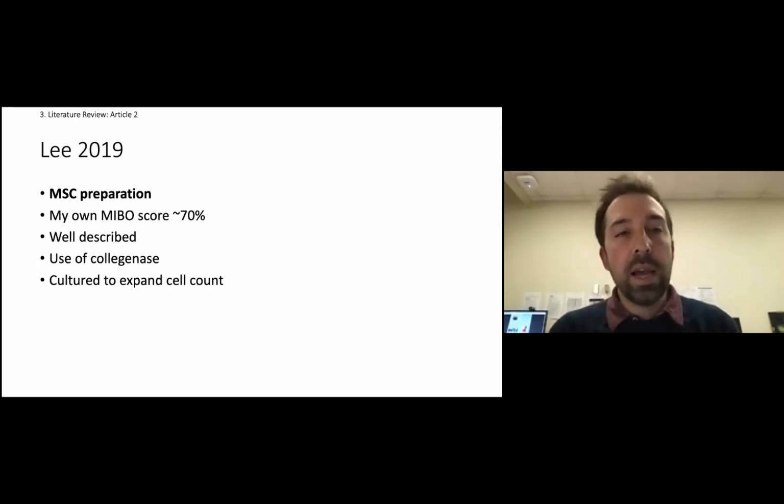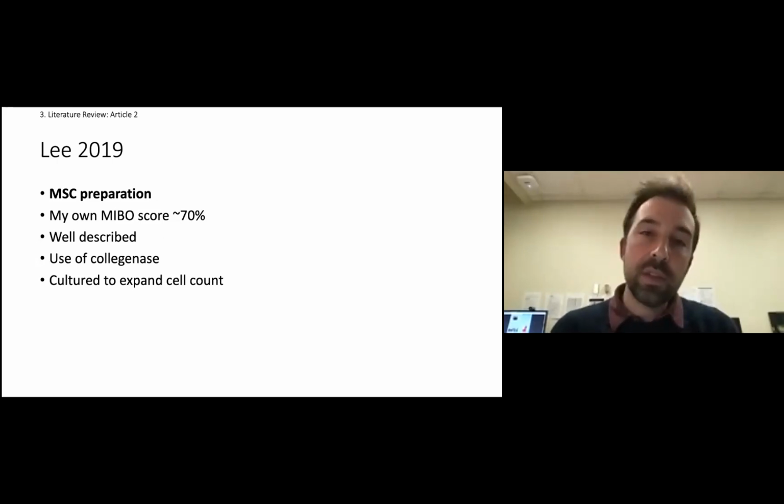So I had to go through this paper on my own with that very tedious checklist and see how much of it they did properly. So definitely well above average. I scored them at about 70%. It was very well described.